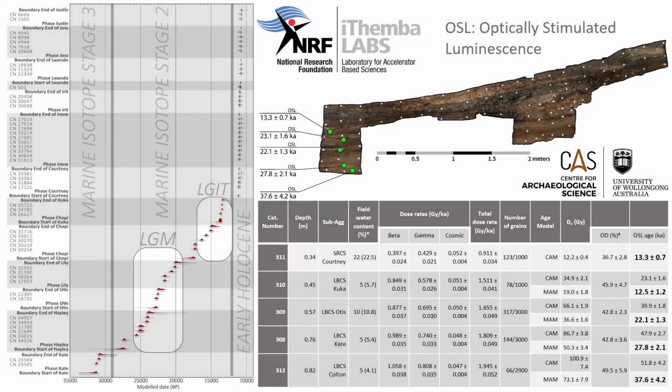And our collaboration with South Africa's Itemba Labs has also created one of the most comprehensive radiocarbon chronologies for the late Pleistocene in southern Africa, which complements our single-grain optically stimulated luminescence chronology developed at the University of Wollongong. This chronology documents repeated occupation of the rock shelter from 36,000 years ago during marine isotope stage 3 through the last glacial maximum, the last glacial interglacial transition, the early Holocene, and to around 8,000 years ago during the middle Holocene.